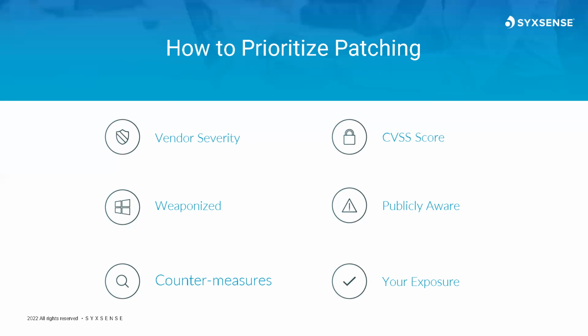Second, we have 2 statuses against the vulnerability. A weaponized status indicates that the vulnerability is being exploited. It's being exploited by hackers, by organizations and countries that are simply trying to access your network to steal data or to deliver payloads such as ransomware. Public aware vulnerabilities mean that the precise method to exploit is available.